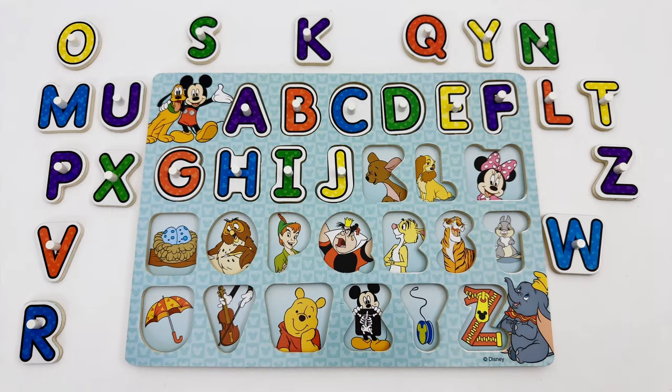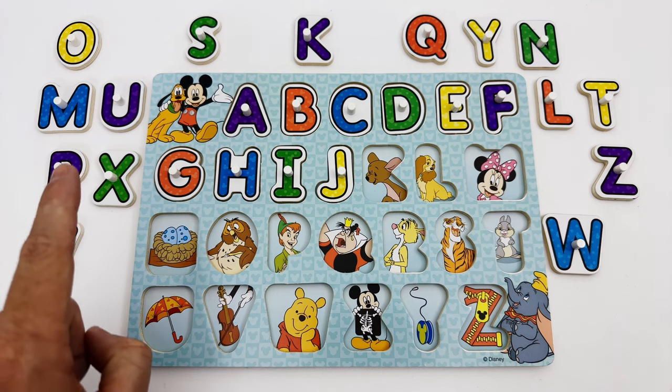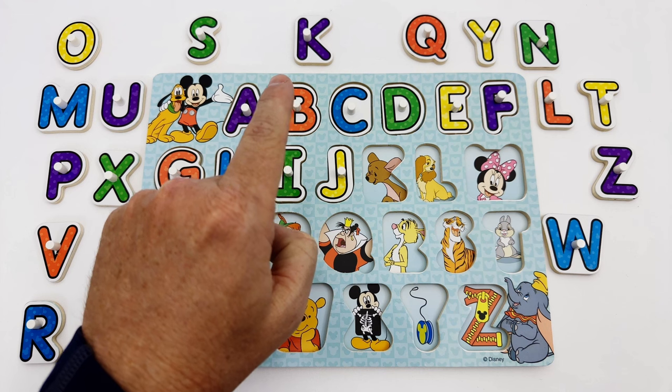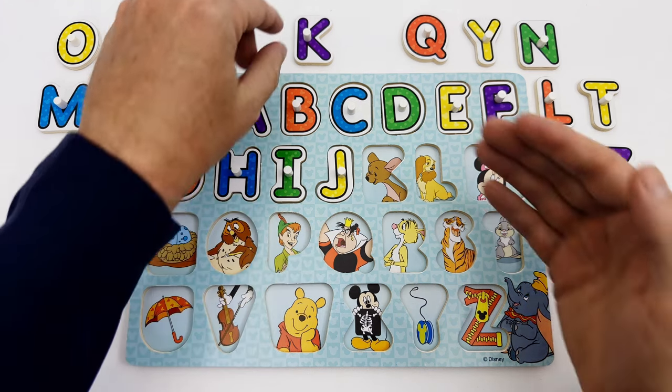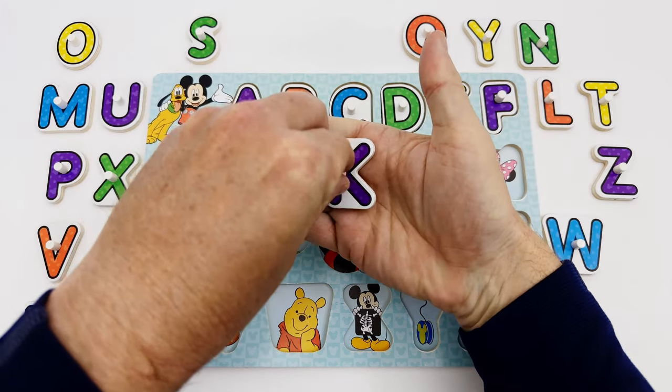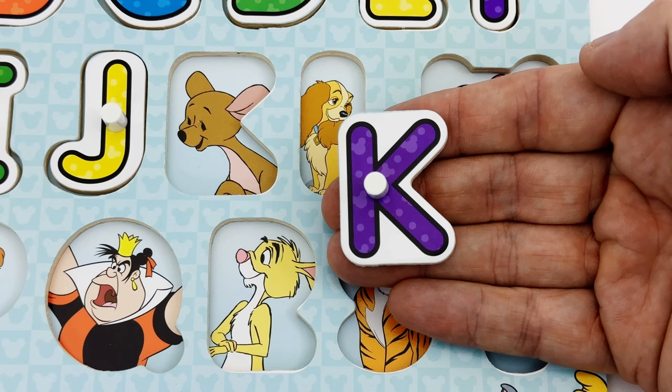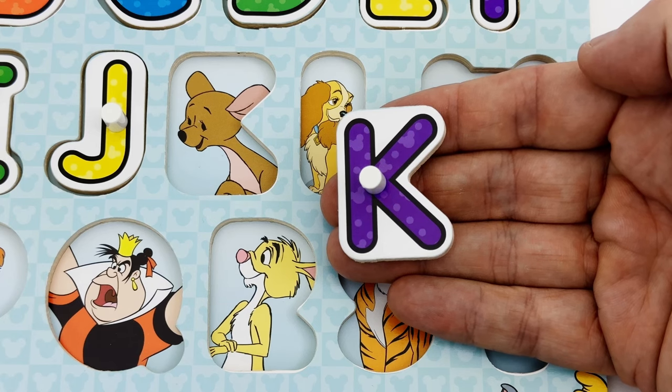The letter K is the next letter we are looking for. Do you see the letter K? Oh, here is the letter K. The letter K is purple. The letter K. K is for Kanga.